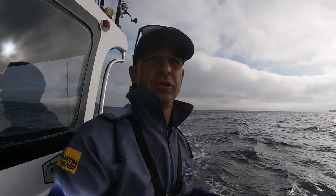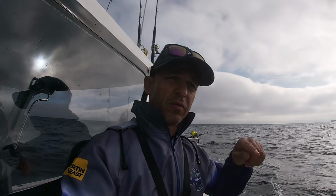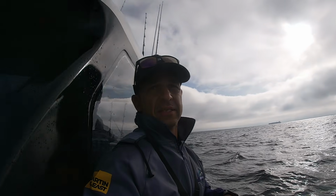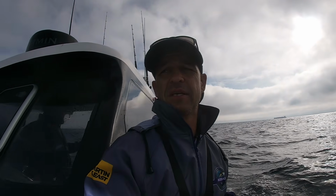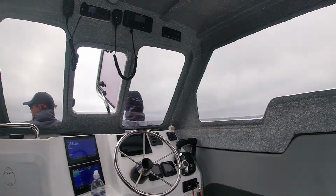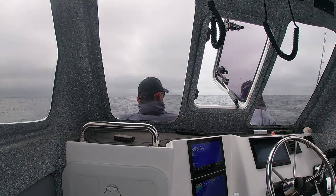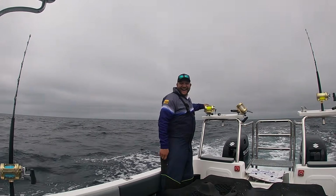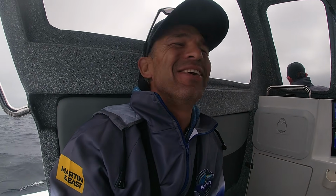What we're trying to do is, on the trawlers there's a lot of fish that get cleaned, and as they clean the fish they dump the guts and the head, so they're creating a chum line for us. This is what you do when you don't get a lot of fish. Trolling on the back line and it's kind of quiet.